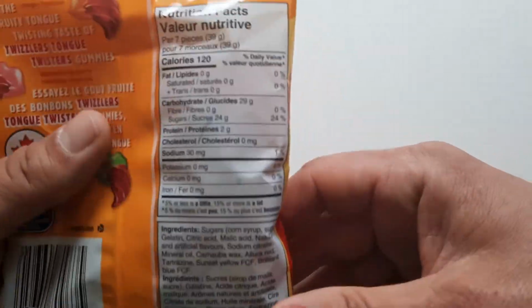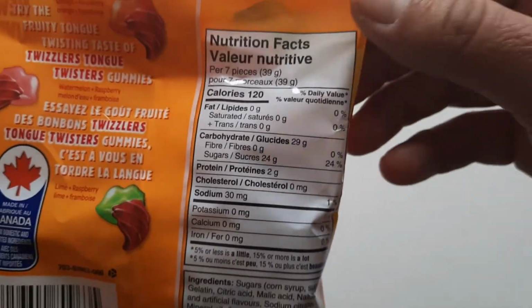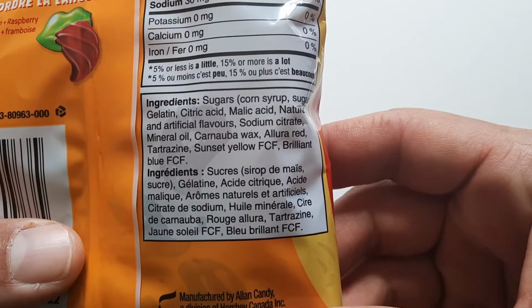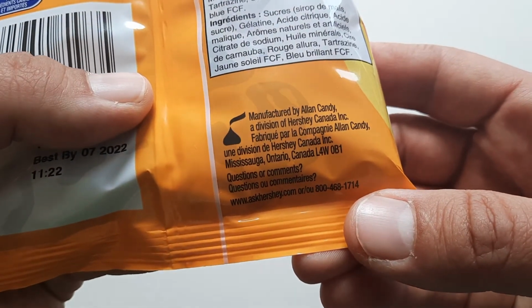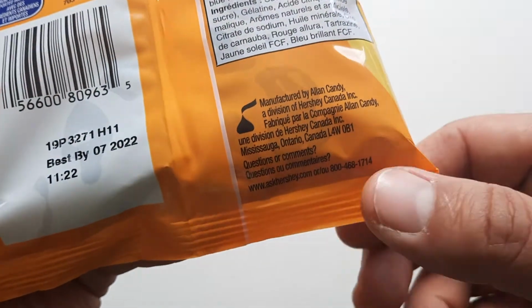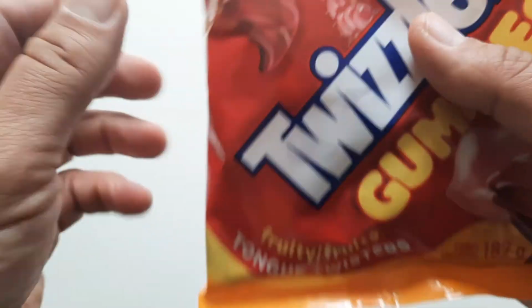Anyway, for those of you interested, here are your nutrition facts and the ingredients list. Of course, as a Twizzlers product, this is a Hershey's Canada product, in fact, where I live. And in Canada, these are manufactured at the Allen Candy facility, I believe.